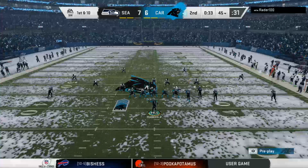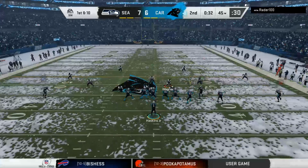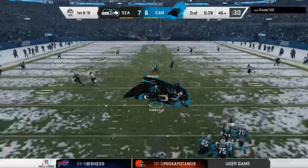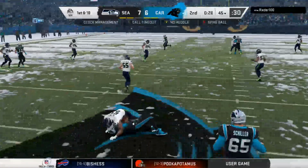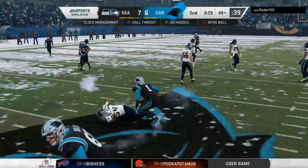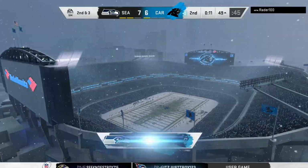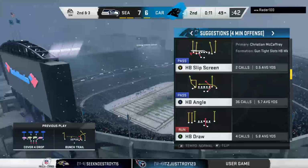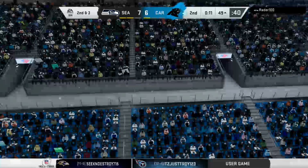Haskins looking to throw on first down. Steps away to his left. Nice work to get seven out of that, and it's second down. The Panthers are going to use the second of their timeouts as they stop it with 11 seconds remaining in this first half.